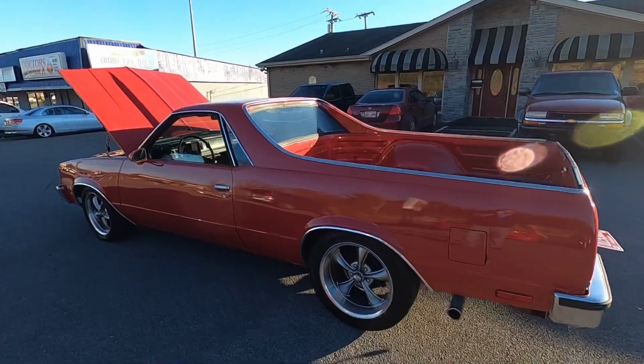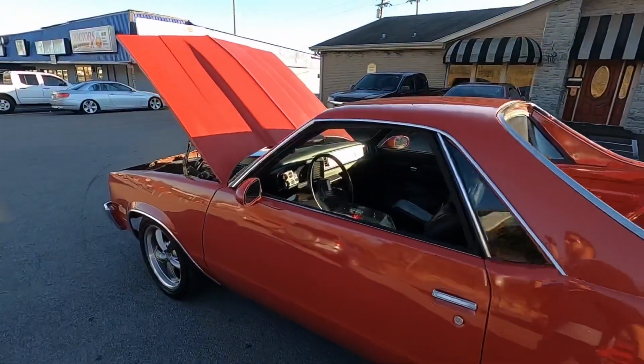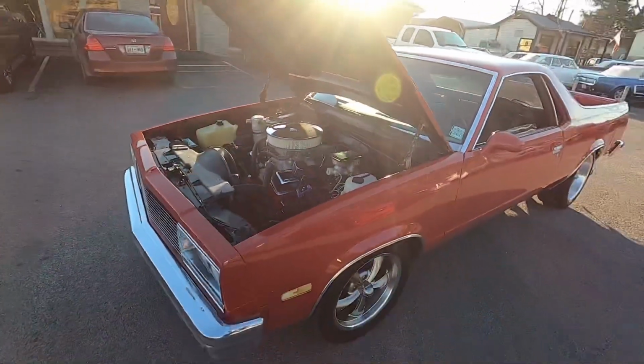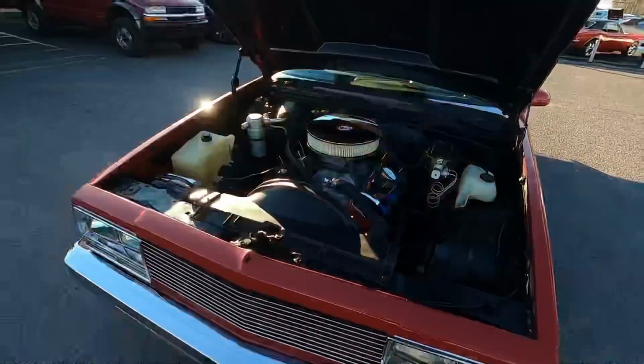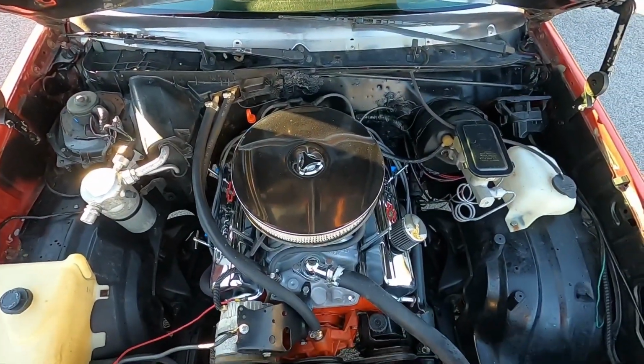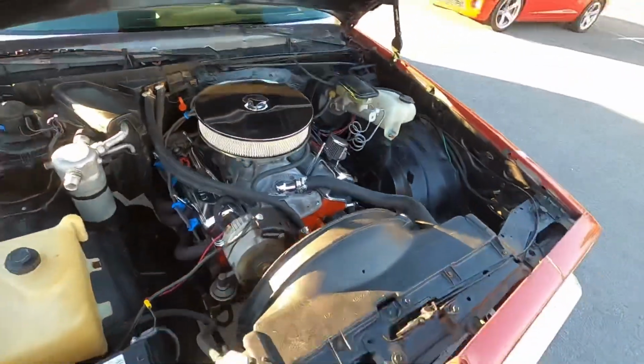Check us out, maplemotors.com. We sell classic American muscle cars. This right here is an 86 model Chevrolet El Camino. Got a 283 under the hood. Quiet motor. And I do believe this is going to be a good test drive.